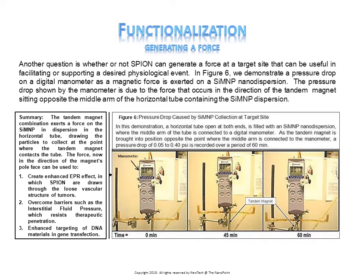Another significant question is whether or not SPION constructs can generate a force at a target site that can be useful in facilitating or supporting a desired physiological event. In figure 6, we demonstrate this using an experimental setup that includes a digital manometer to measure the pressure drop that occurs as a magnetic force is exerted on a silica-coated SPION dispersion at a point opposite the manometer arm.